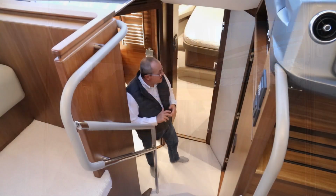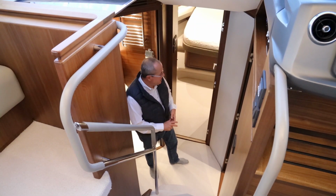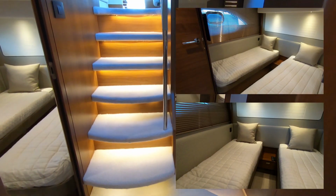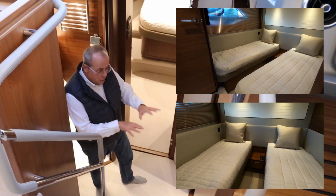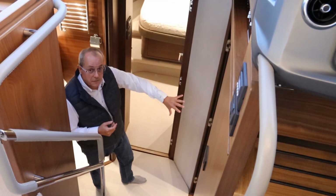The F62 has a great lower accommodation layout. It's very uncomplicated, but it really does do what it says on the tin. We've got 3 cabins and 3 bathrooms. So we've got a lovely twin here, good sized bunks, couple of portholes, lots of headroom and space, its own self-contained bathroom.